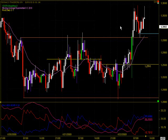This is a 30-minute chart. You could go down to a 15-minute chart and perhaps make this range even smaller, a smaller stop, but of course maybe looking for smaller targets.